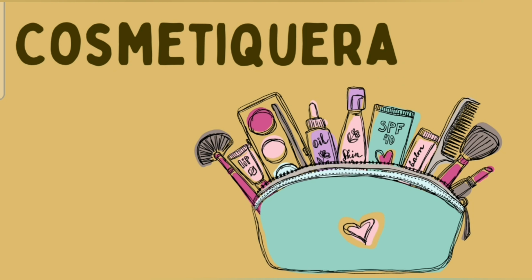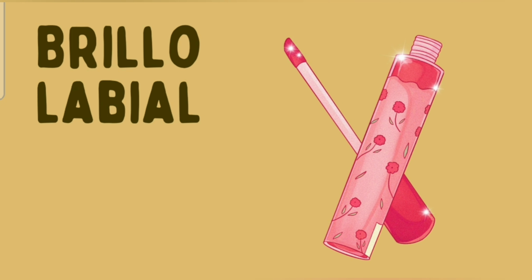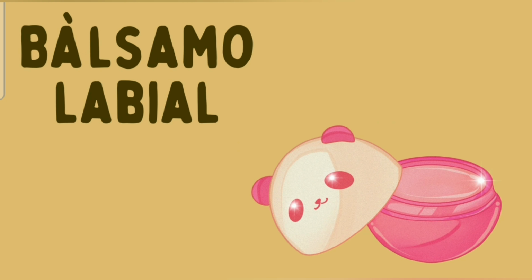To say cosmetic bag, in Spanish you have to say cosmetiquera. If you want to say lipstick, you have to say lápiz labial. If you want to say lip gloss, you have to say brillo labial. To say lip balm, you have to say bálsamo labial.